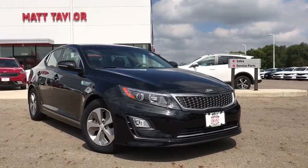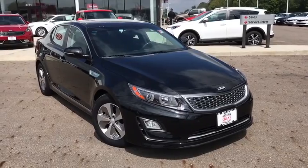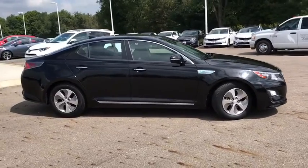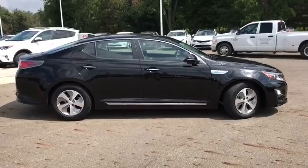2016 Kia Optima Hybrid. The all-new Kia Optima Hybrid offers the style and performance of the Kia Optima with the added benefits only found in hybrid vehicles, including the idle stop and go function, which automatically switches off the engine when the vehicle is idle.